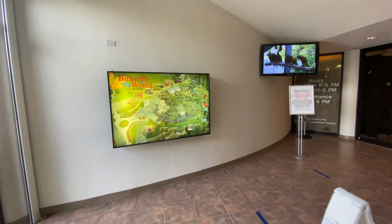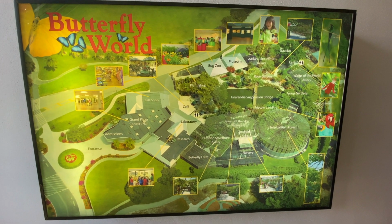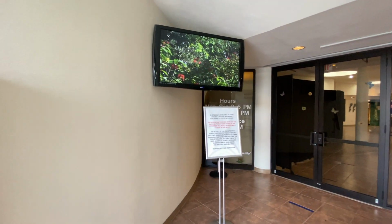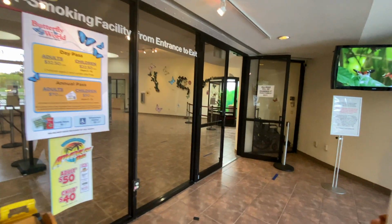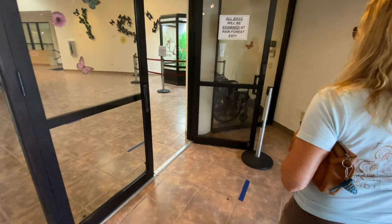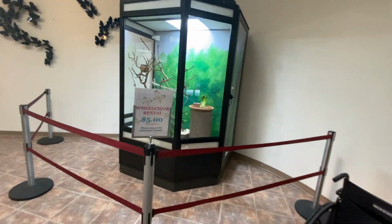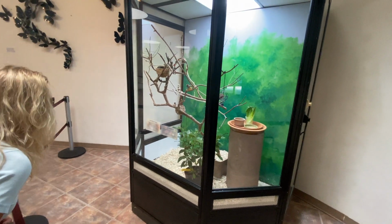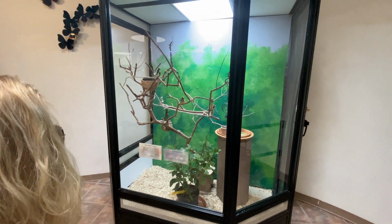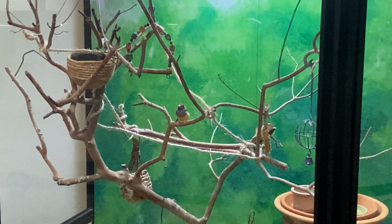Wow, this place is huge. Look at that big map. This place is big. It's like Jurassic Park. Got little videos playing and stuff. What do they have in there? Oh, it's a little bird. How cute. It's all tucked away in a glass cage. How wonderful.